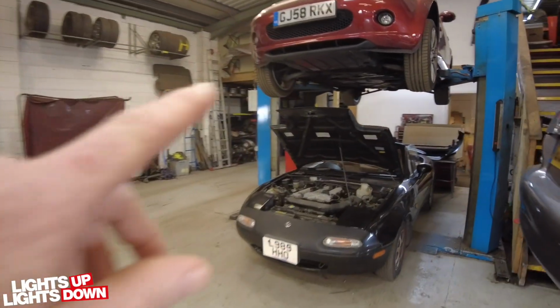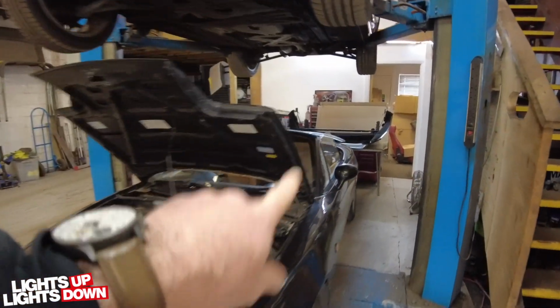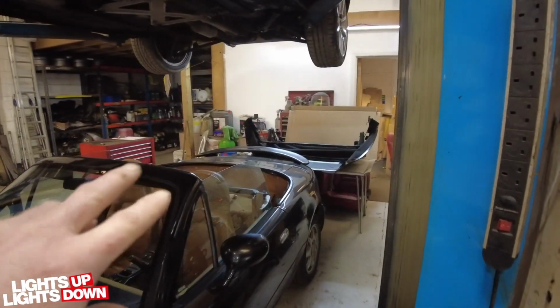And this one here, Ashley's putting a roof on it. So Ashley's role varies now between the office and the workshop helping out, which he prefers, a bit of variety. So we'll give him that variety.